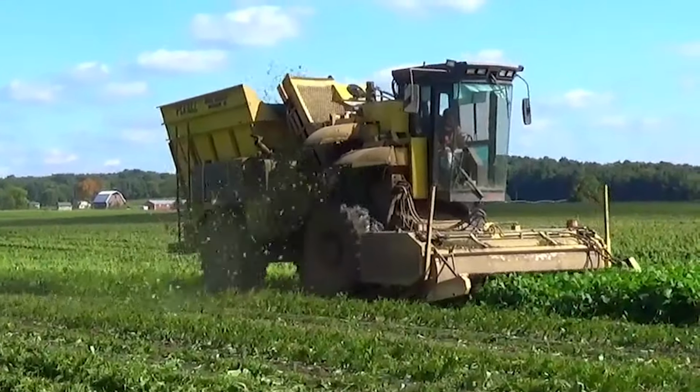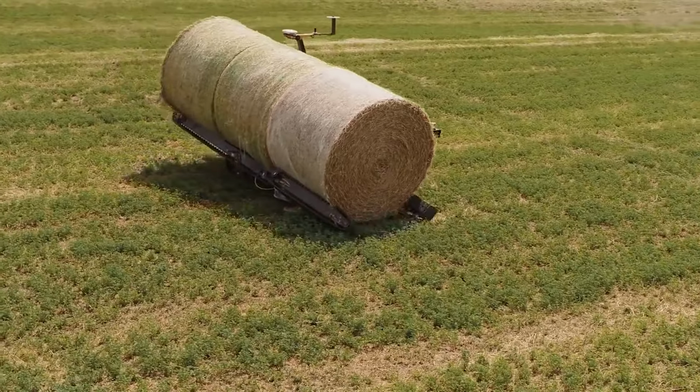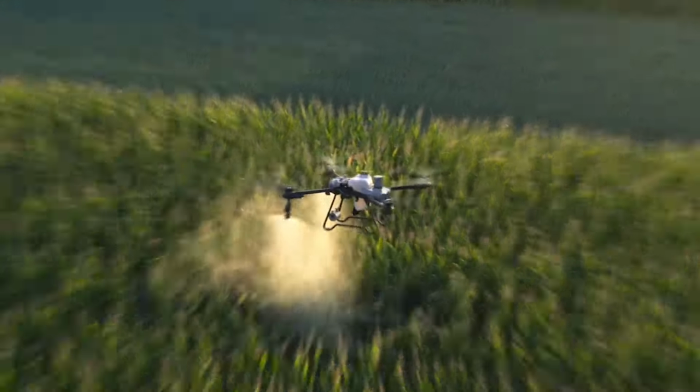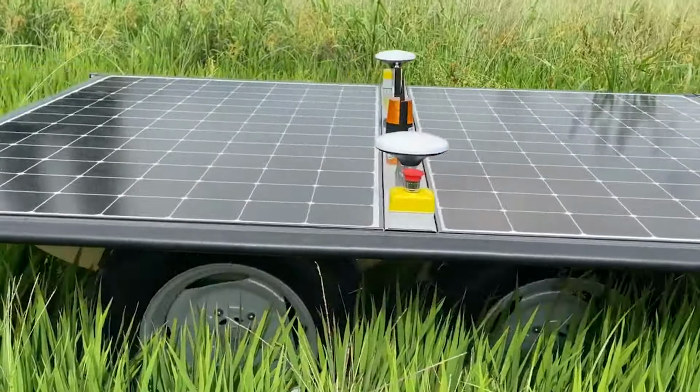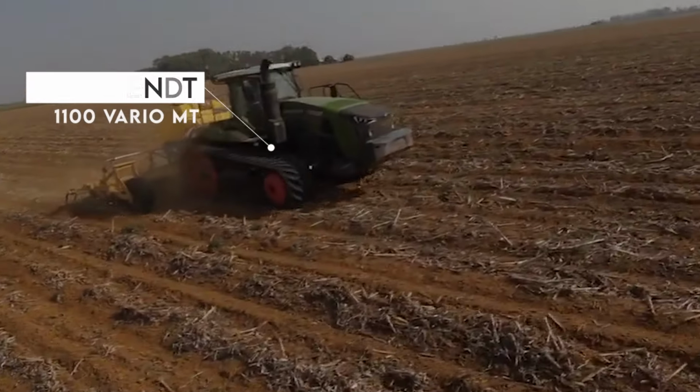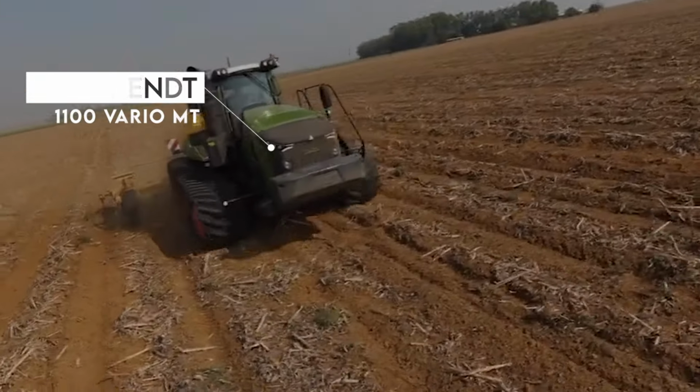Agricultural machines vary in size, power, functionality, and levels of productivity. And today we'll be having a look at some of the most innovative farm machines in the industry. Kicking off the show, we have the Fendt 1100 Vario MT.